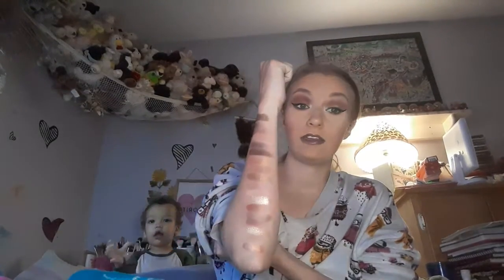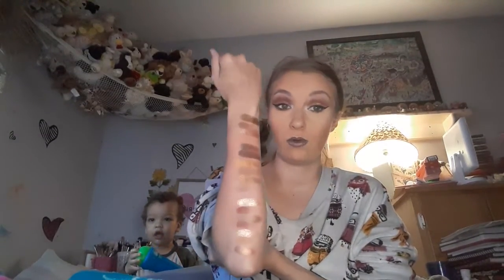$169 is literally $50 cheaper than my car payment. So this is literally a car payment for some people. So I don't recommend Natasha Denona's palettes, especially not the Star palette, unless you can absolutely afford it. But if you do, and you can, it is stunning. You are going to get a great palette.